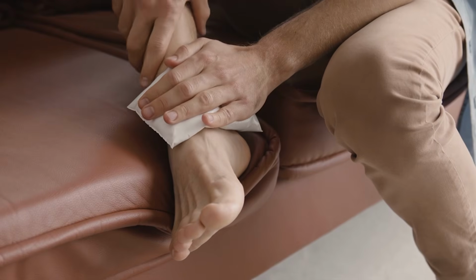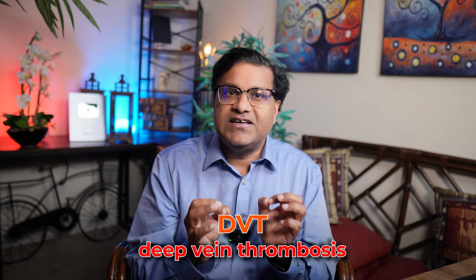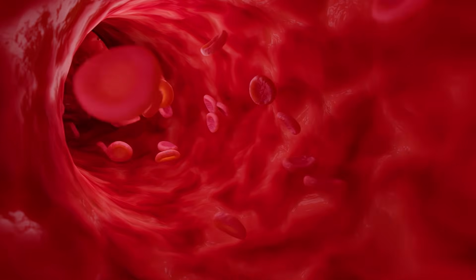If a clot forms in your leg, that's called a DVT, deep vein thrombosis. If it breaks off and travels to your lungs, that's called a pulmonary embolism, or PE. And if a clot forms in your heart or travels to your brain, it can cause a stroke. That's where Xarelto comes in. Xarelto is a drug that can thin your blood, prevent and treat blood clots.